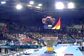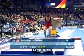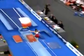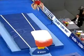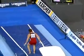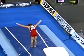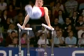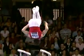He can do lots of vaults, but this one he chooses to do because it's a 6.6 degree of difficulty and a 16.075, a very good score. A shade lower than some of the other gymnasts you've seen do that vault, mainly because you look at the execution in the air, his knees are a little bit more apart than the other gymnasts.